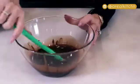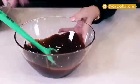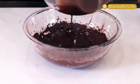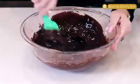Okay, so our chocolate is melted, our chocolate and our coconut oil together. And now we are going to put that into the rest of the ingredients that we have over here. And let's just mix these together.